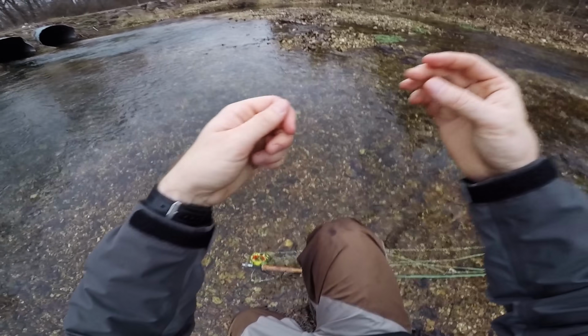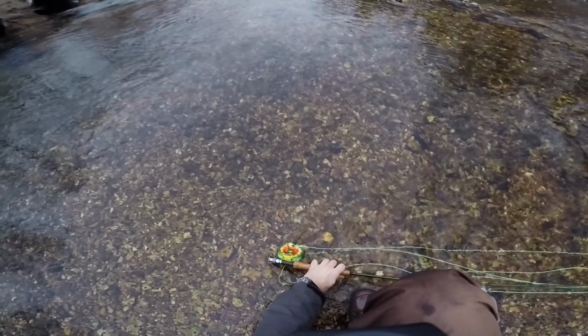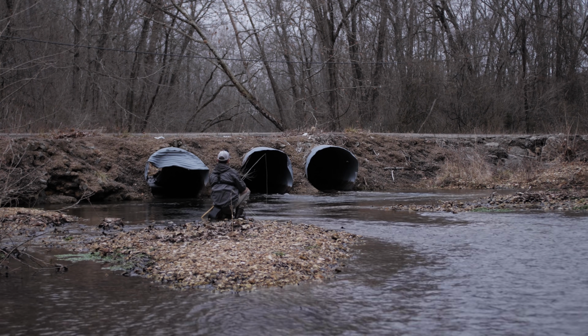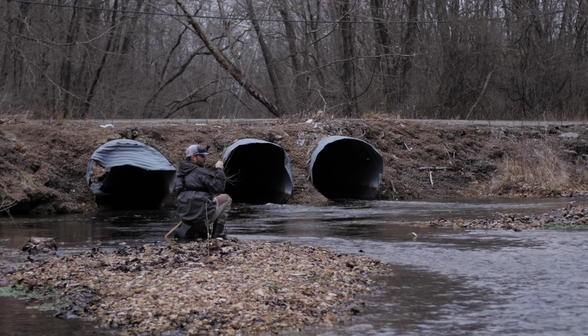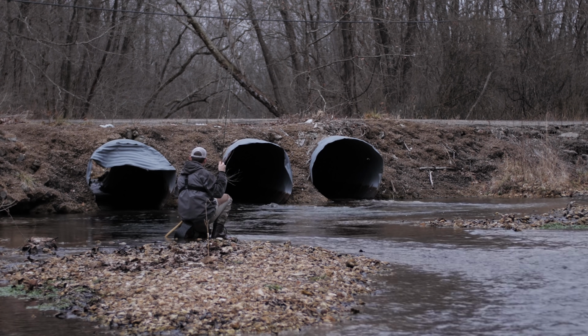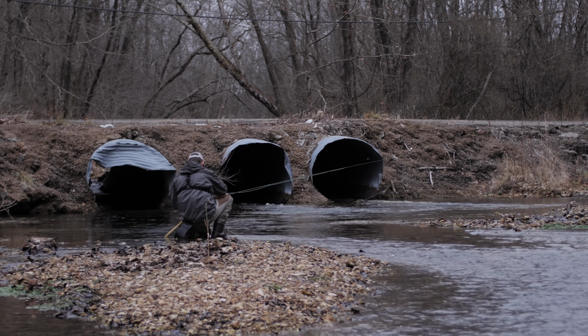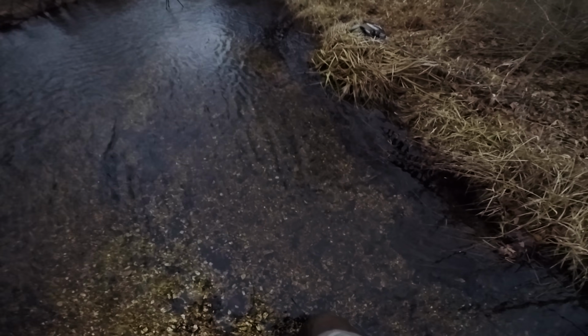Oh man, you guys, my rig is all messed up. It's getting dark. This is not good. I'm gonna try to use it as it is. There we go. All right, well, caught another fish. Unfortunately, it is a creek chub. My leader is all tangled. Instead of trying to salvage it, I'm gonna switch over to my ultralight spinner really quick to see if I can catch a trout because it's getting dark.